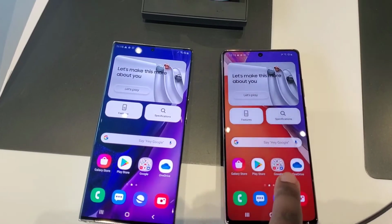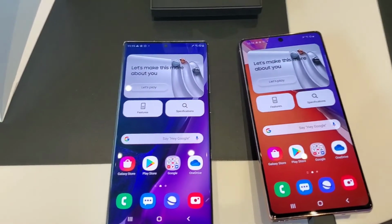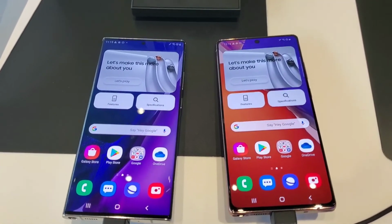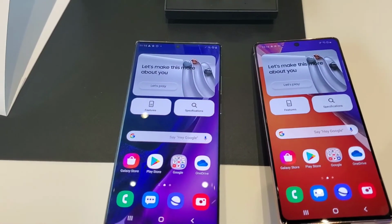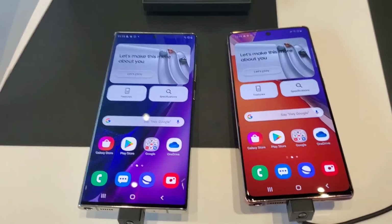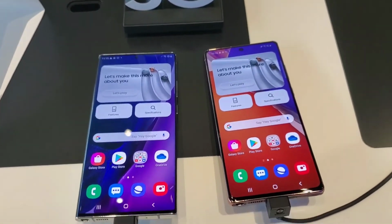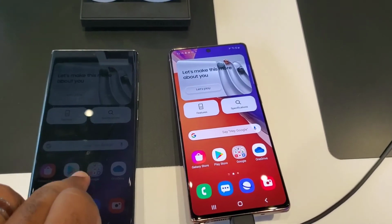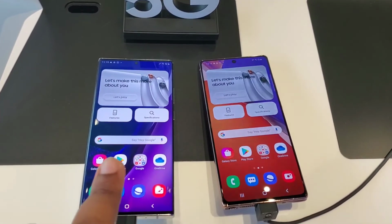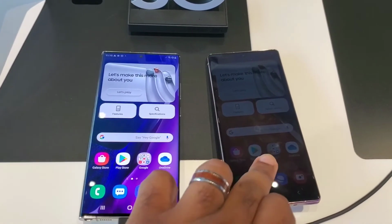The difference in size is negligible. One 6.7, one 6.9 if memory serves. You see the difference if you really look for it, but not so much that it would be a deciding factor in which one you get. The real deciding factor is everything that the regular Note 20 lacks, as opposed to the Ultra.